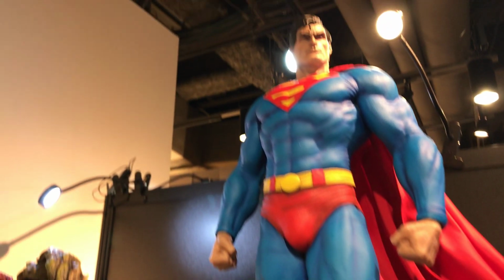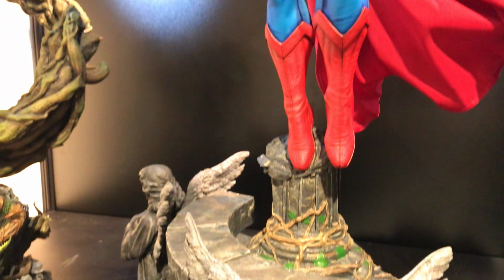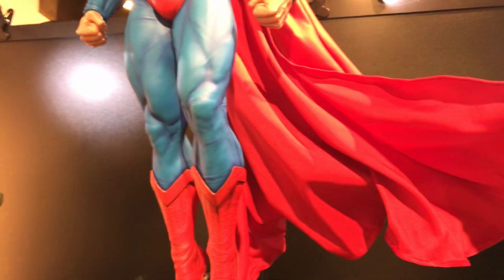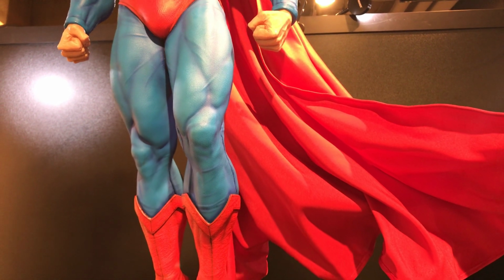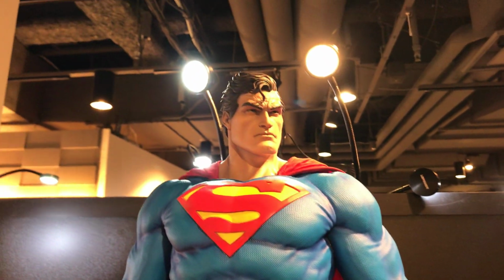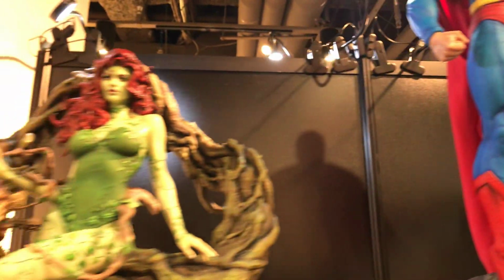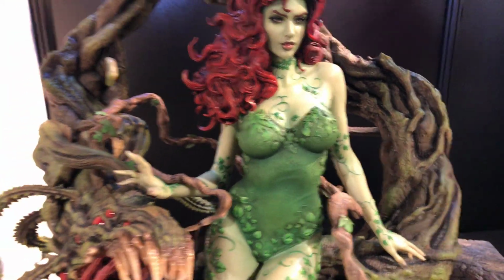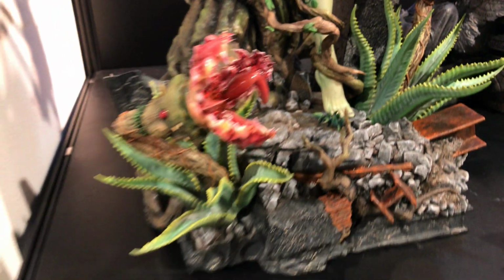Now, Superman, he is definitely one of my favorites. Actually, this pose here, with him seemingly hovering above the vines and the base, is really good. This is a fabric cape, so probably the sculpted cape fans will not like this, but to me, it's lovely. The head is awesome. It doesn't have the vines around its neck, which is one of the accessories that you can get. This is Poison Ivy. Sorry. Again, this is a bit older than the newer statues, so I won't spend too much time on that.